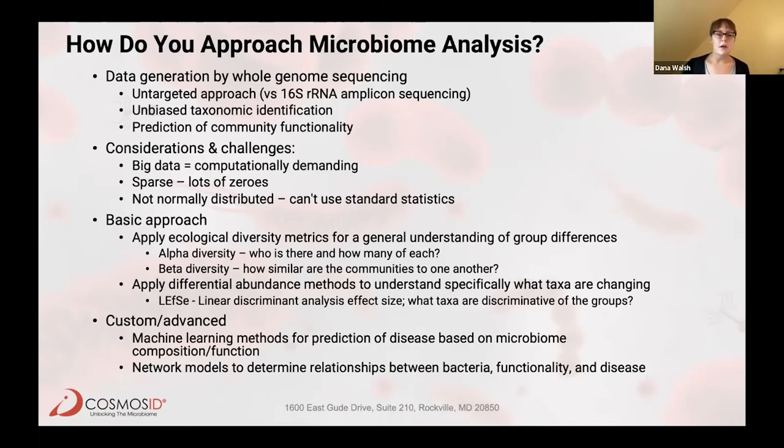Some other examples are network models, so you can actually do some correlations and look at the relationships between the taxa, their functions, and maybe disease or other patient metadata, immune markers, for example, or other omics data sets, metabolomics, metatranscriptomics, for example.